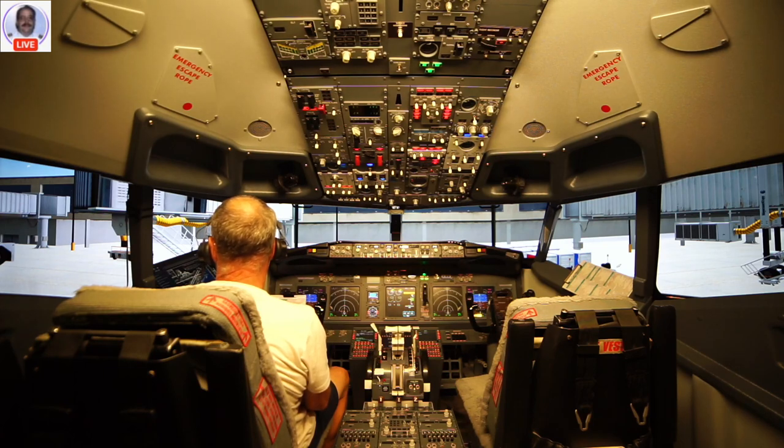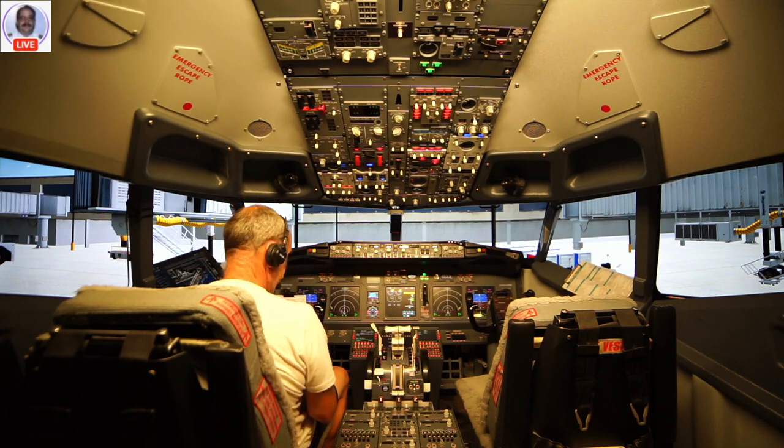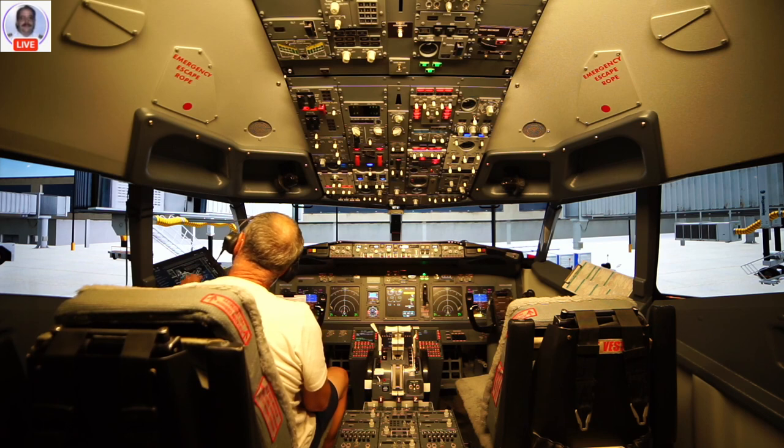So the wind's changed. That is not what we have in real weather. Real weather's showing runway 8. So we're going to be using runway 8 like we use it in the real world today. Information echo. All right, we don't need that anymore. Let's see if we can get clearance.